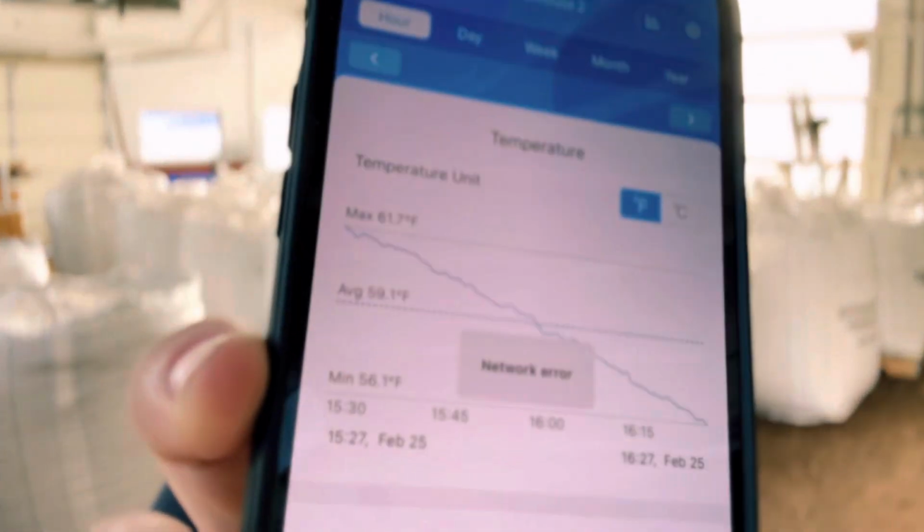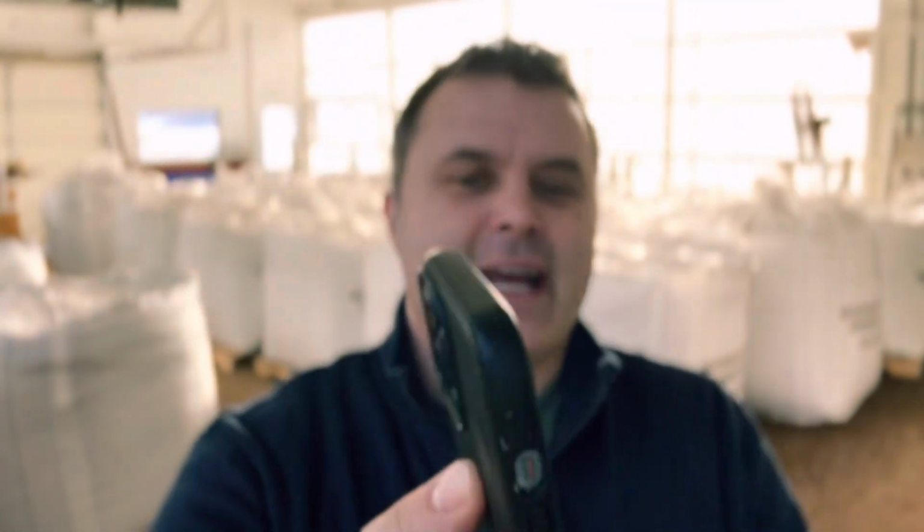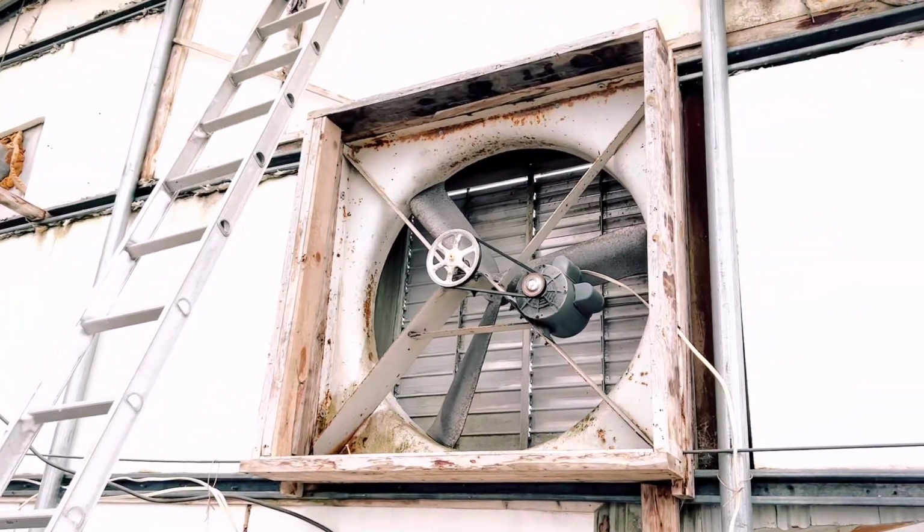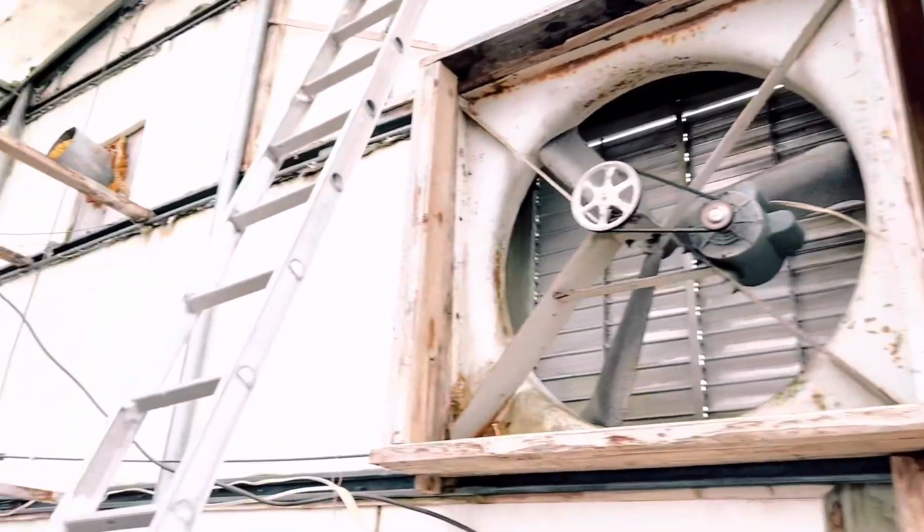The nice thing about this app too is that it also has graphs, and the graphs allow us to see how things were over the course of the last 24 hours, the last week, the last month. So it's very convenient to have this, and it does save us a little bit of stress. I just wish I could set it up so that big alarm bells would go off if the temperature got too low.